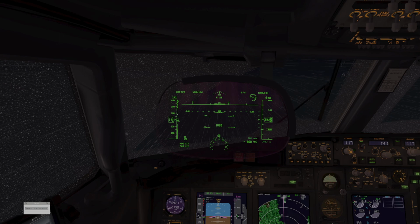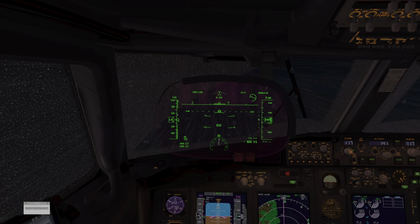Zibo 7378, wind is calm. Runway 12, cleared to land. Cleared to land, lights on. Runway 12, Zibo 7378. Okay, let's disengage the auto throttle and maintain 141 knots.